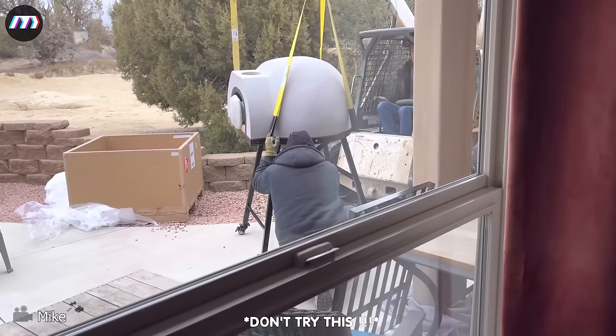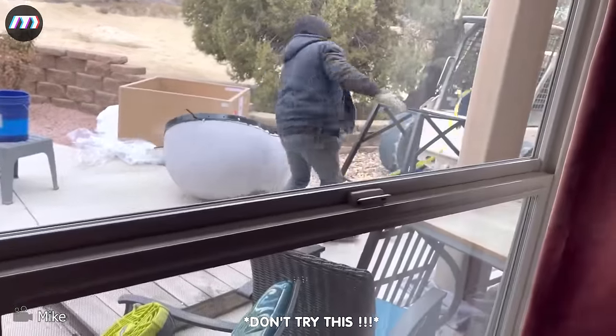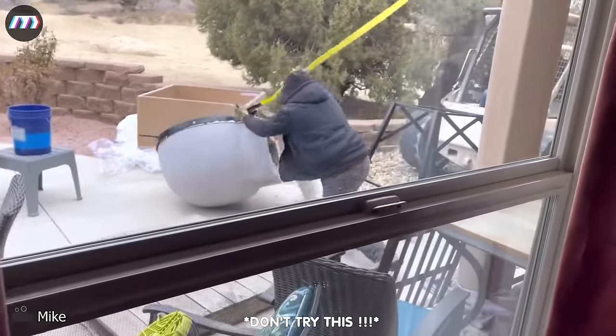To satisfy their passion for cooking, they ordered a pizza oven. I think they need a professional to assemble it.